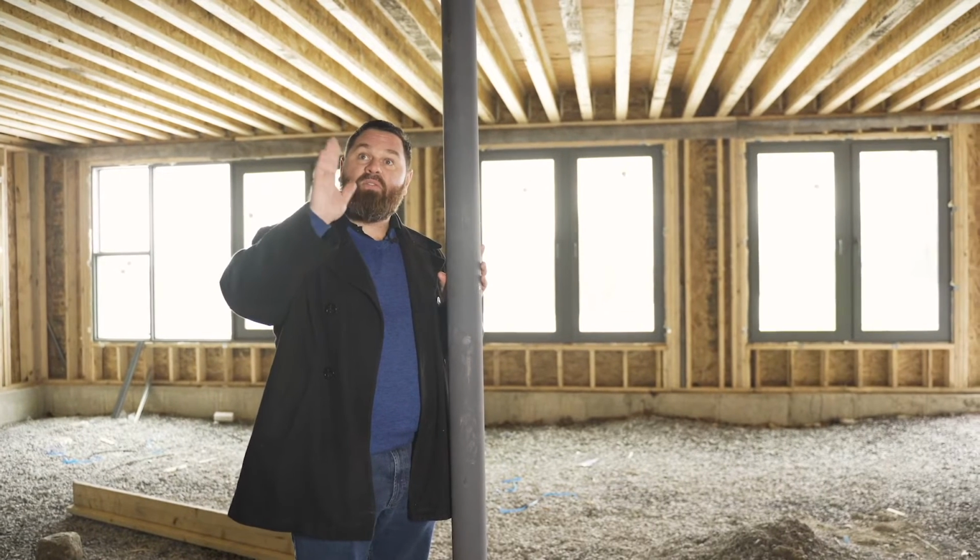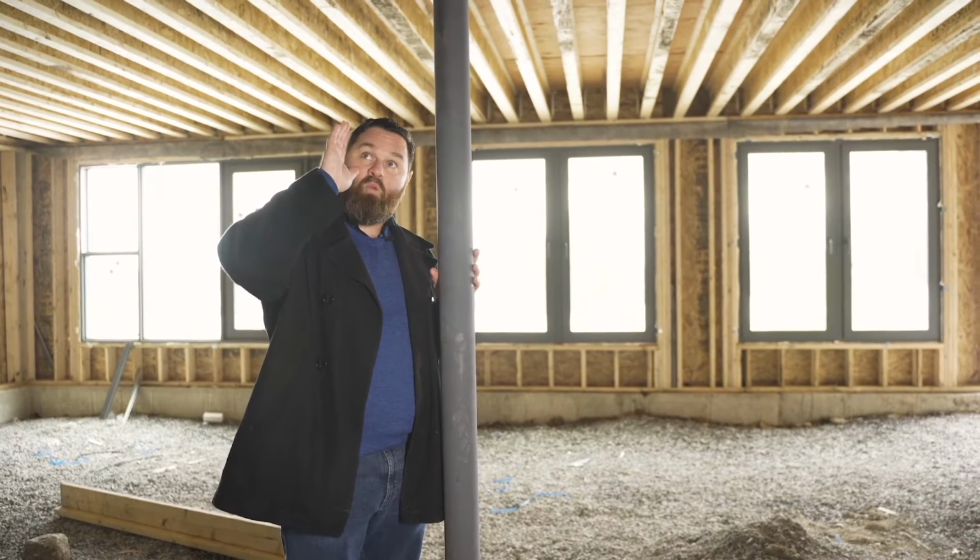Now the reason for this is we have a transition right at this point. As we saw upstairs on the main floor, the second story floor system ends right in line with this steel beam, and all of our floor system on the main floor or second floor is being supported directly over top of us here with a structural wall. So we need to support that properly, and the best way to do that is with steel in the basement. Gives us our longest spans and allows us to open up this basement as much as possible.